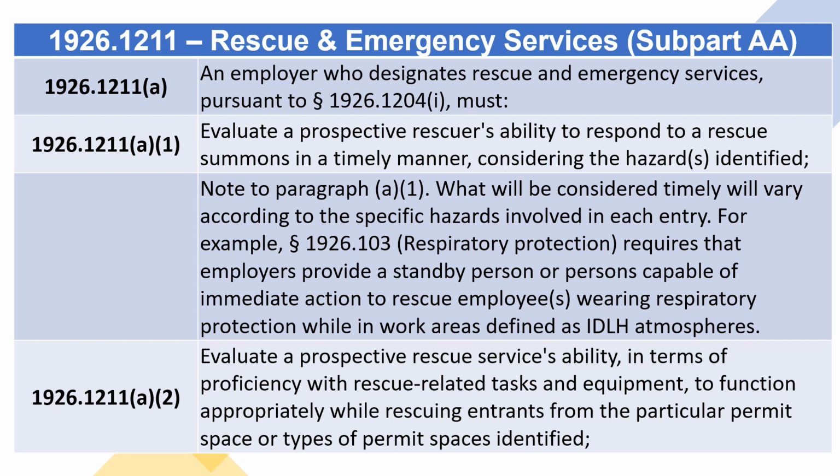1926.1211(a)(1) Evaluate a prospective rescuer's ability to respond to a rescue summons in a timely manner, considering the hazards identified. Note to paragraph (a)(1): What will be considered timely will vary according to the specific hazards involved in each entry.